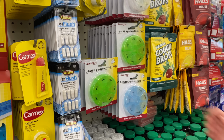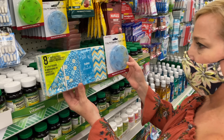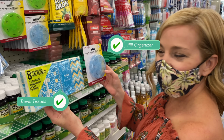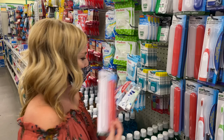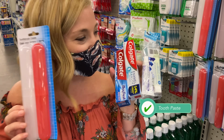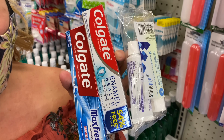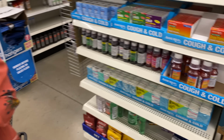This Dollar Tree had well-stocked toiletry aisles with everything from pill cases to travel-sized tissue, toothbrush covers, and a huge variety of toothpaste brands and sizes. They even had travel-size hand sanitizing gel.